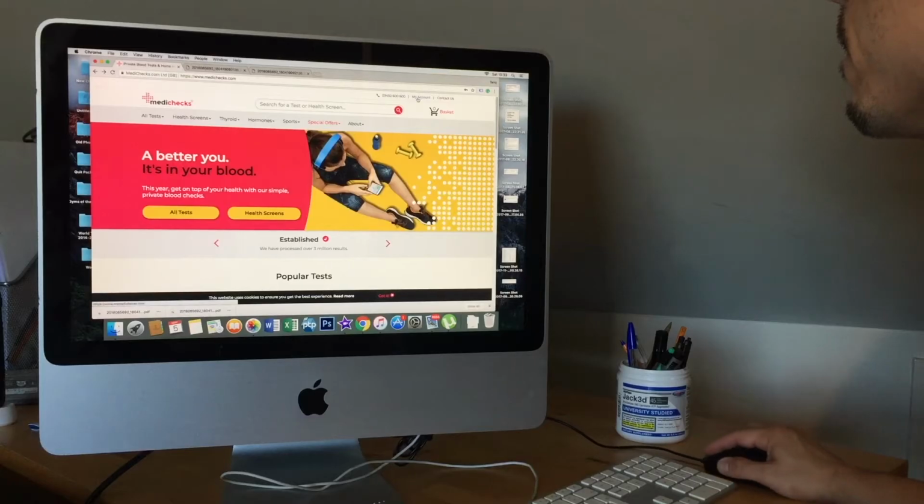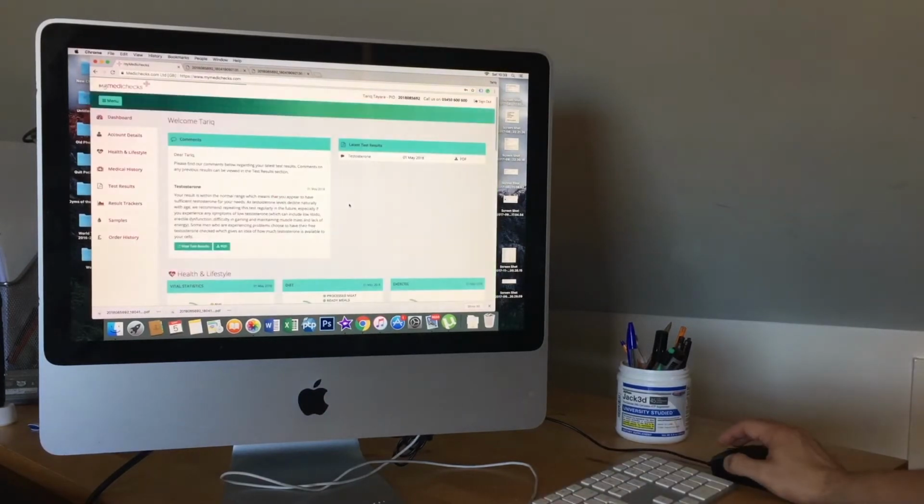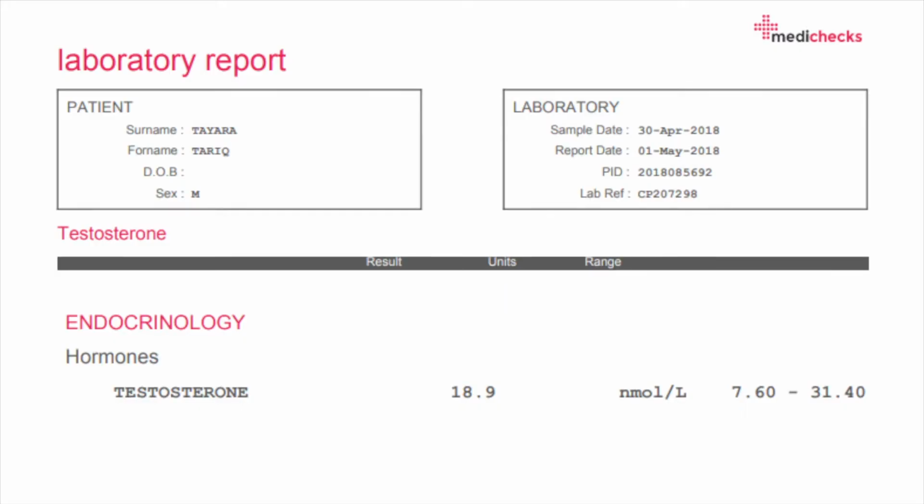Okay, so I got the email through from Medichecks to say that the test results were in. You just got to log on to the website, download the PDF, and then you've got your test results. My baseline testosterone reading, 18.9, which is in the middle of the range.